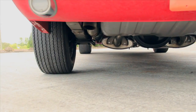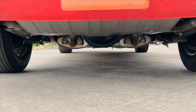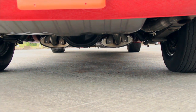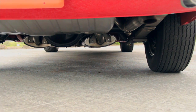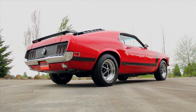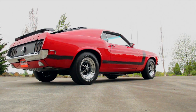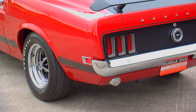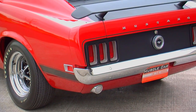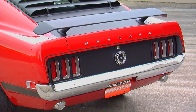This car features a 3.91 rear gear and a 4-speed manual transmission, and it was capable of 0 to 60 times in the high 6-second range and quarter-mile times in the mid-14s. It wasn't the fastest Mustang on the drag strip, but those were approaching big block numbers, and this was churned out by a little 302. And after all, the Boss was designed for the road course and not necessarily the drag strip.